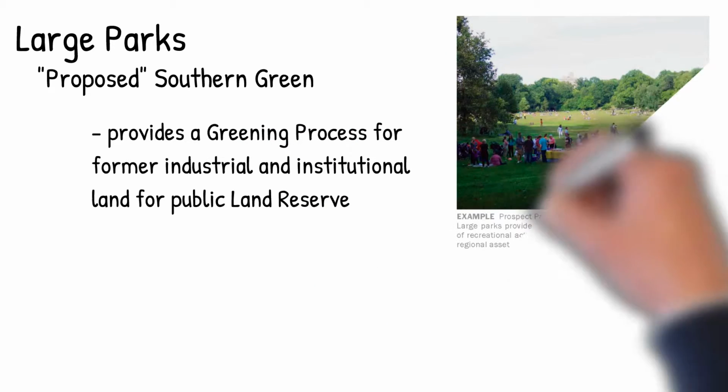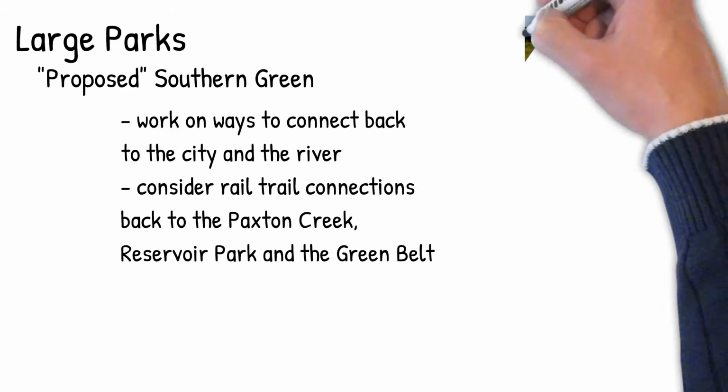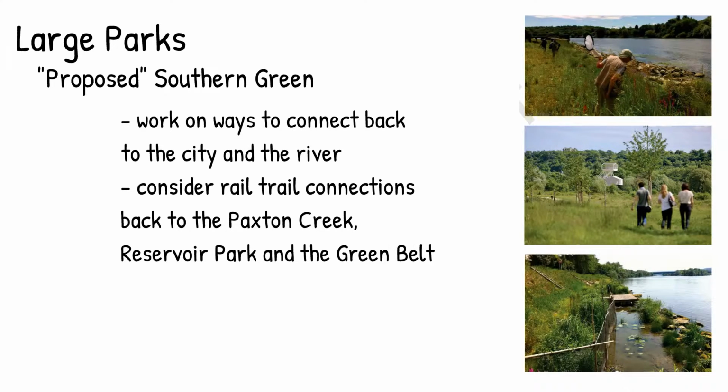So this becomes a park that is large enough that it works on ways to connect back to the city and also connect the city to the river, considering the rail trail connections back to the Paxton Creek, Reservoir Park, and then also the Greenbelt.